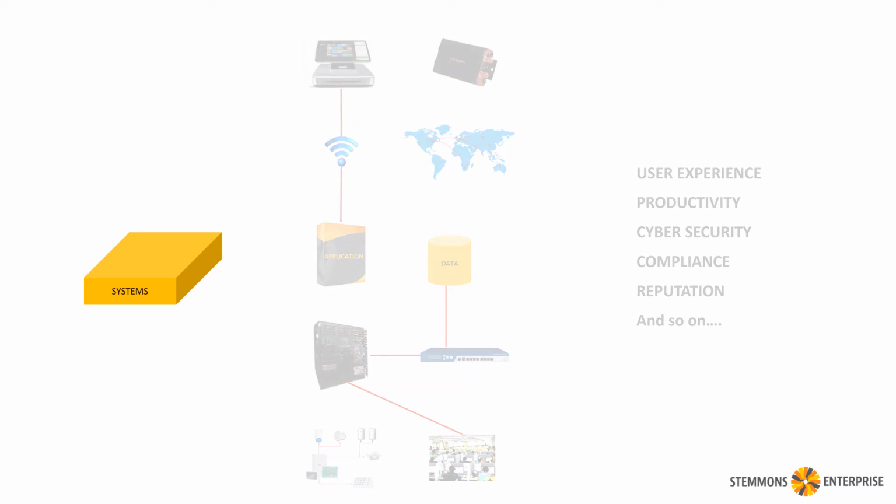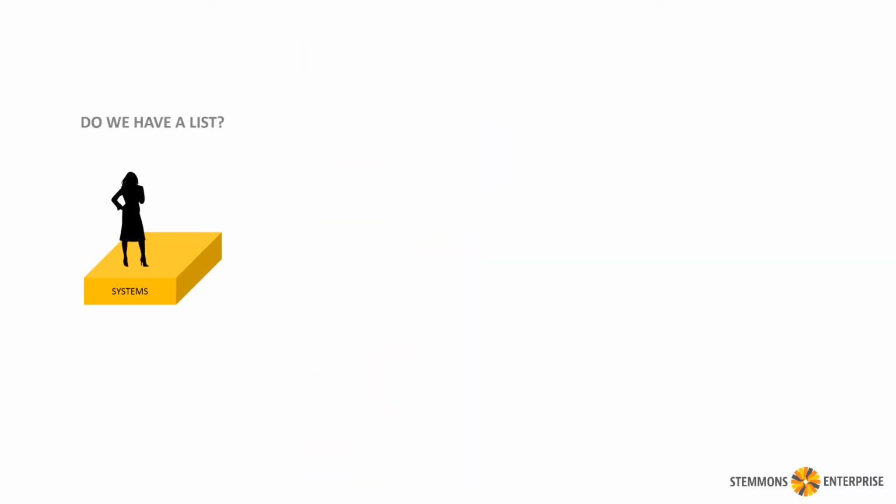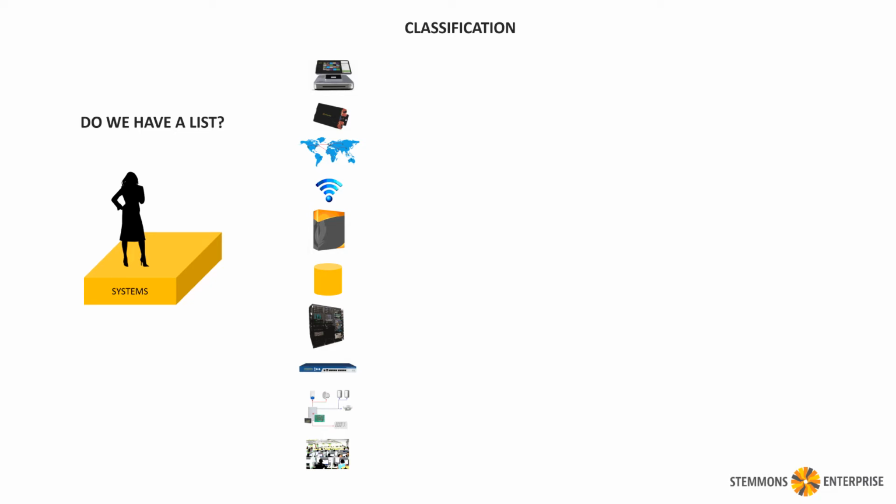Someone responsible for systems first wants to at least have a list. The next question becomes, how do we classify these? To do that, we think about users, particularly how many, whether they're public or internal, and what departments they're in. We also think about the impacts of this system not working. Does downtime impact financials, our brand, or some kind of legal or compliance issue? We can use this information to classify each system on a tier.